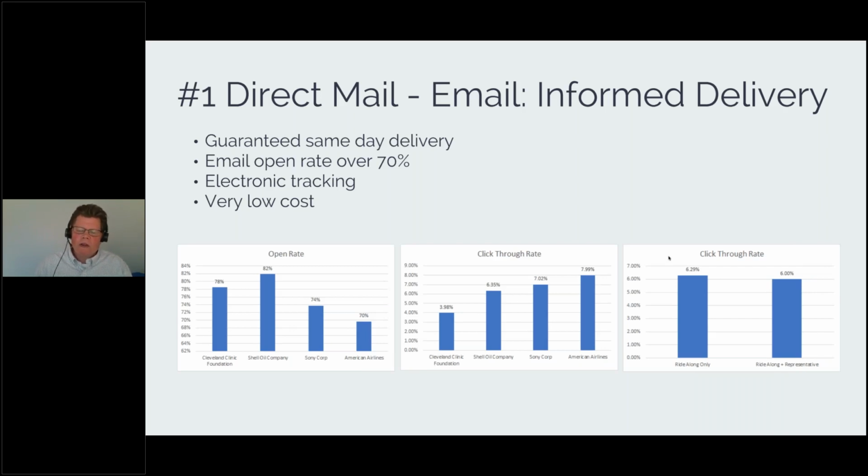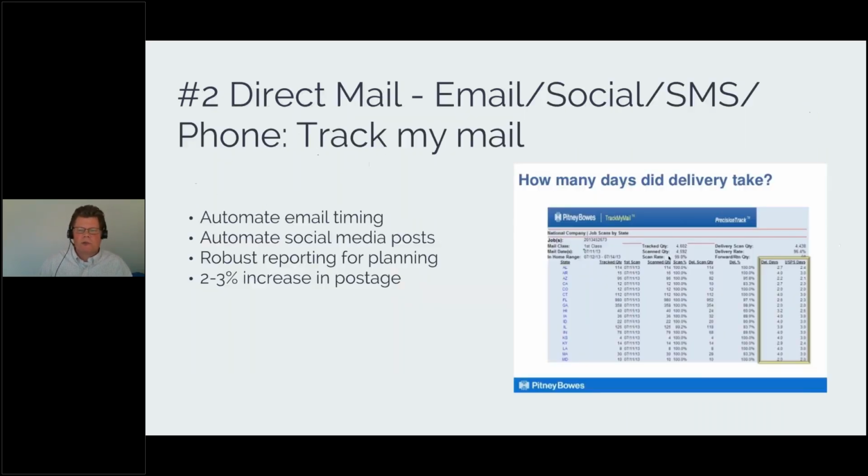The click-through rate on the ride-along image only, which again, the ride-along is just the tag and the link to the website, versus the ride-along and the representative image, are pretty close now. When we first started this, the people that put the ride-along and the representative image had about half the click-through rate as the other one. And the reason I think is because it looked like an ad. All of a sudden, people were getting this black and white, black and white, black and white, and then next time they get this color piece, and it kind of freaked them out. But it's getting closer, but still a 6% click-through rate is pretty good.